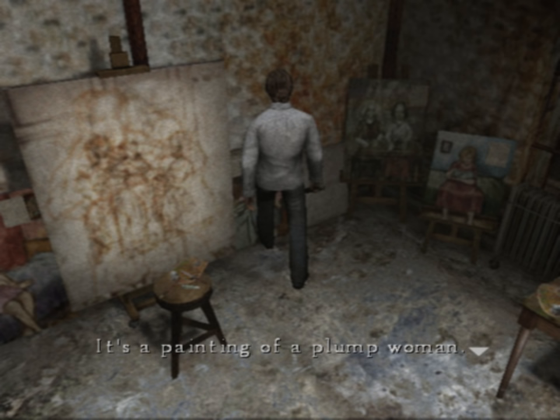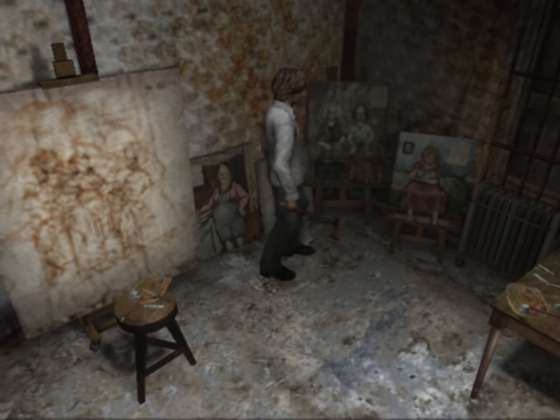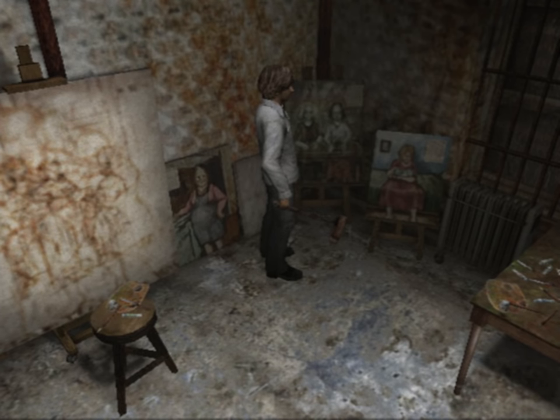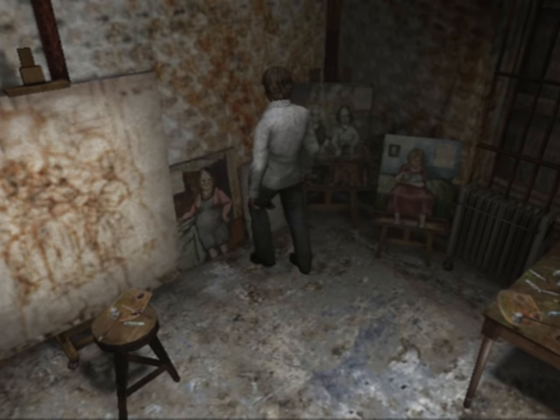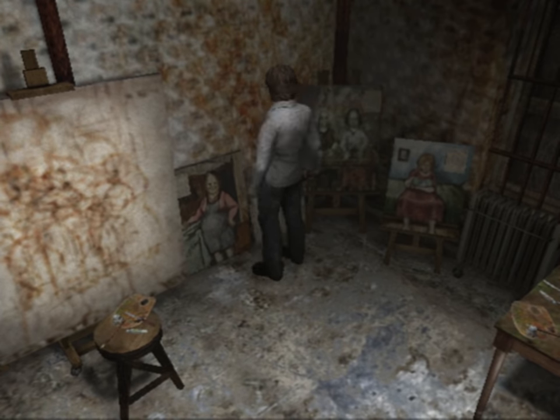I don't know. Painting of a plump woman, memo says 204. She's always eating something, but I wish my girlfriend liked to cook like her. Okay. Yeah. Woman who is fat, likes to eat things. The end. It's a good story. It's good storytelling there.